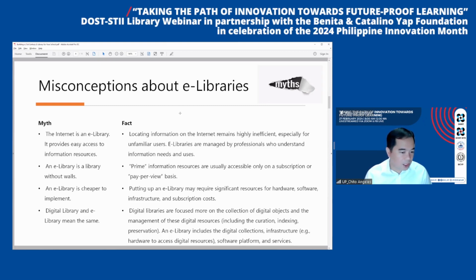Okay, next is that digital library and e-library mean the same. So in fact, the terms e-library and digital library are being used interchangeably. But the fact is that digital libraries are focused more on the collection of digital objects and the management of these digital resources, from the curation and the indexing, including the preservation of the digital objects in the digital library.